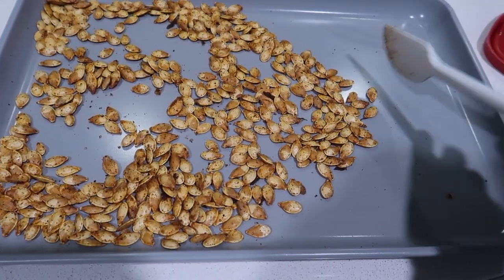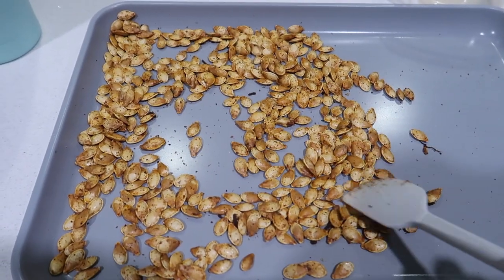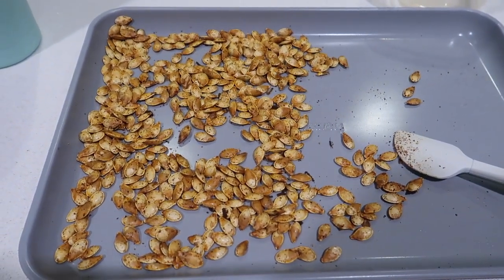Okay, pulled these out of the oven. Christian already went in on them, but they're so good. So I'm gonna put them in a Tupperware so we can snack on them for the next few days.